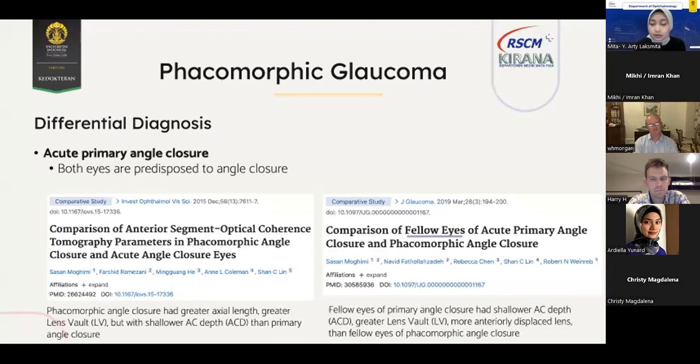These two studies conducted by Mogimi showed more detailed differences of ocular biometric parameters of phacomorphic glaucoma and primary angle closure eyes. The study on the left showed that the eyes with phacomorphic glaucoma had a greater axial length, greater lens fold, but a shallower anterior chamber depth than the acute primary angle closure eyes. I think this suggests that in phacomorphic eyes, the eye itself is actually not a small or short eye, but due to the bigger lens, the chamber becomes shallow.